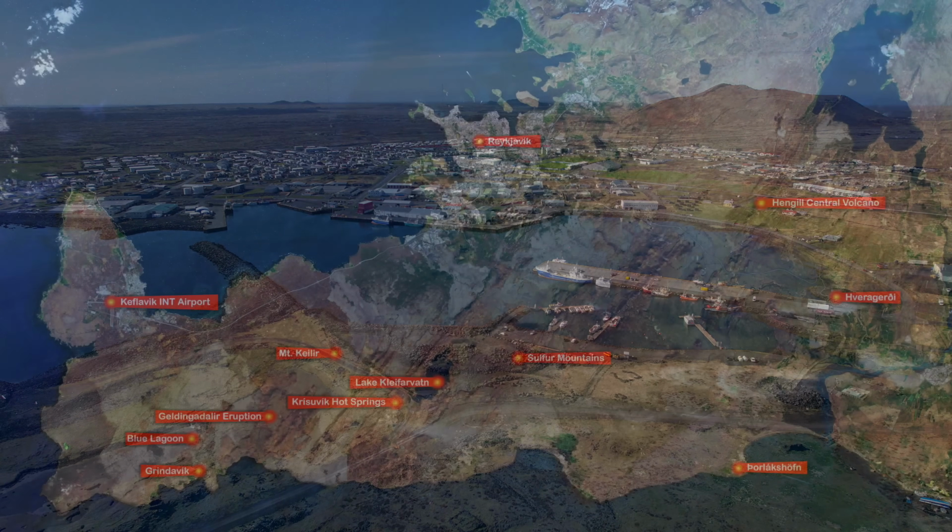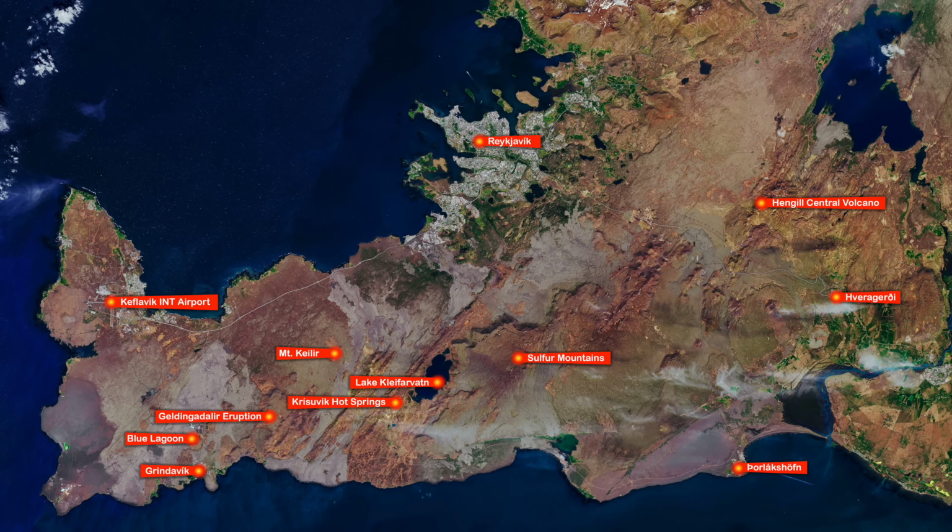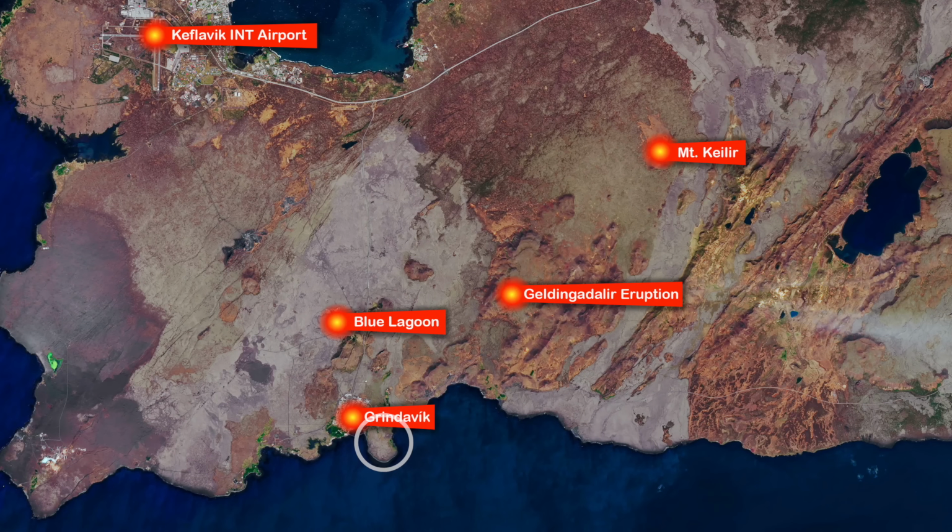So let's take a look at the map from high up first, where we have the complete Reykjanes Peninsula. Grindavik is only about 30 minutes drive from Reykjavik, and the cape is here again. And here we have the Blue Lagoon, and from those landmarks you should be able to know your way around as we take off from around here, just north of town.